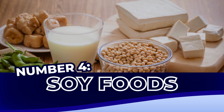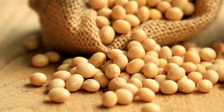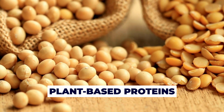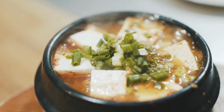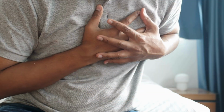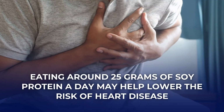At number 4, we have soy foods like tofu, edamame, and soy milk. These plant-based proteins are more than just meat alternatives. They actually have cholesterol-lowering benefits too. Studies show that soy protein can help reduce LDL, especially when it replaces animal-based proteins that are high in saturated fat. According to the FDA, eating around 25 grams of soy protein a day may help lower the risk of heart disease.